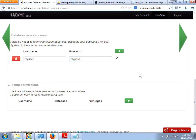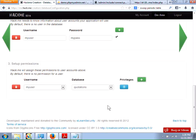If you remember, I found this username and password within the code. Here I have to provide the exact same information. The privileges: why do I need them? We wanted to give this kind of feature because sometimes you want to segment access to the database with different users, for example a read-only user or another, more privileged user. With this, you can decide which privileges the user I have created has on this database, the quotations database.